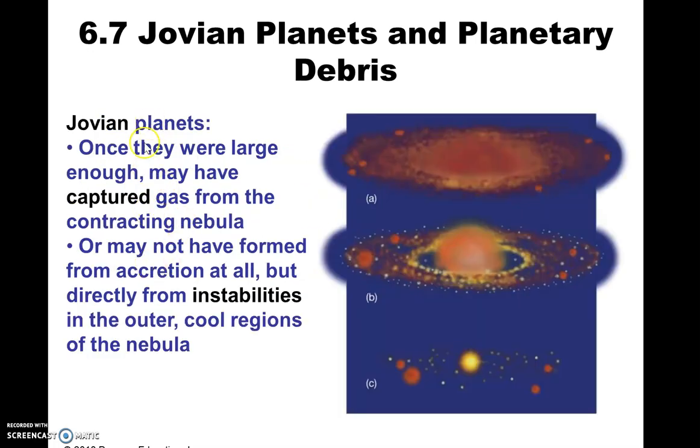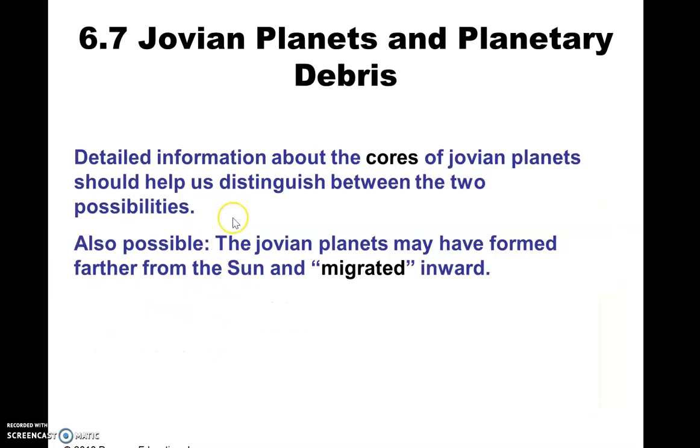Remember, the two possibilities are, once these things are large enough, they capture the gas from the contracting nebula, or they might not have formed from accretion at all, but directly from these little instabilities in the outer cooler regions. So we're still trying to figure that out. And then there's still another possibility that some people have proposed, and that really has to do with our observations of other solar systems. It turns out that maybe the Jovian planets formed further out and then migrated inward.